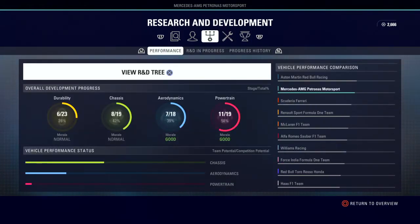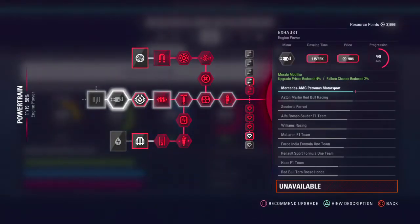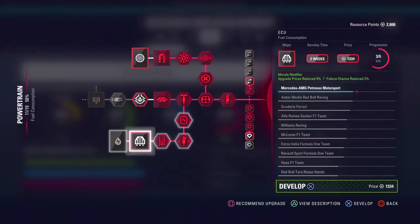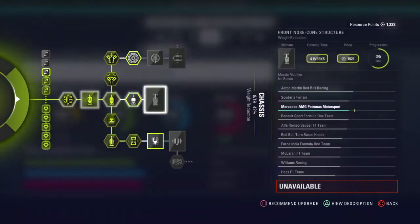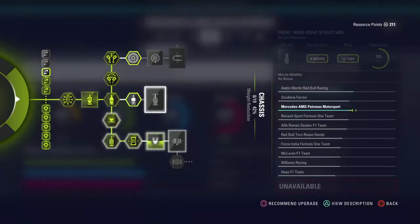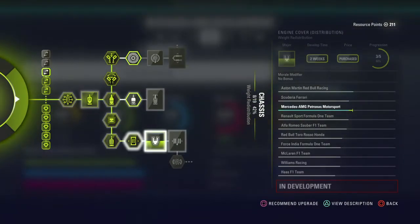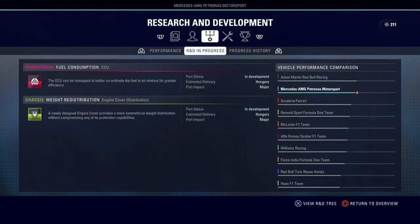But before we go, I am going to make more upgrades because we need them. We're going to make another engine upgrade as well. We haven't really made much chassis development as of yet, so we're going to make a bit of chassis development. That should put us on par with Red Bull, and they will come in Hungary. So we're going to have the exact same car as we did here in Germany.